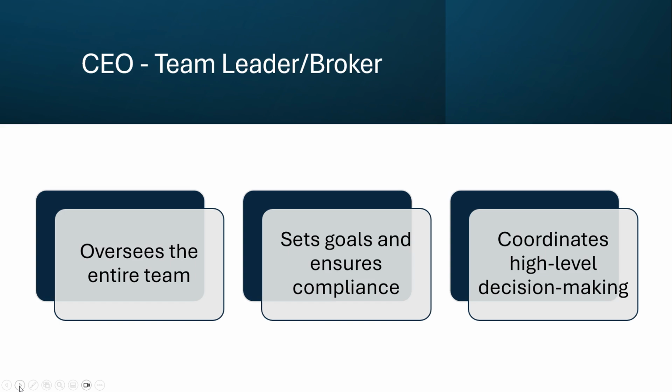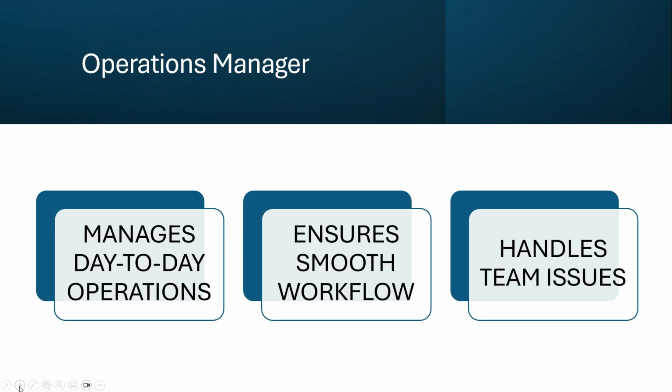But if you're at the top and you're running the show because you want to make these decisions, you'll be the CEO. And then you could step into this role, operations manager. Now, the operations manager manages day-to-day operations, ensures smooth workflows, and handles team issues. So, yes, you're going to be the one that's directly involved with the team and handling all those issues. Some of those folks may fall directly under you, some may not.